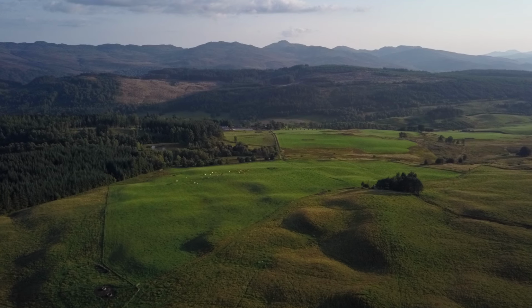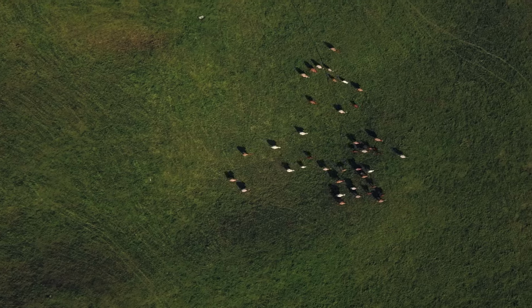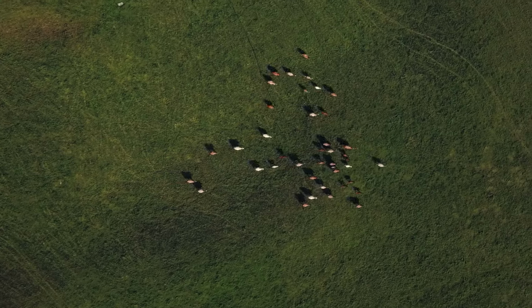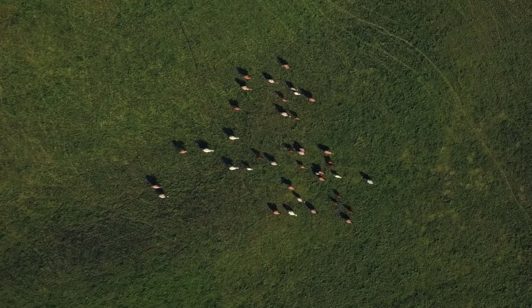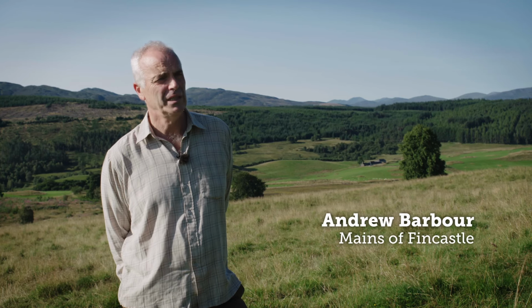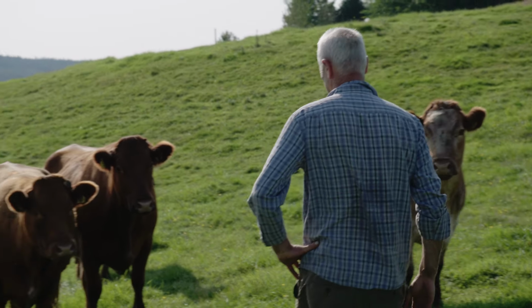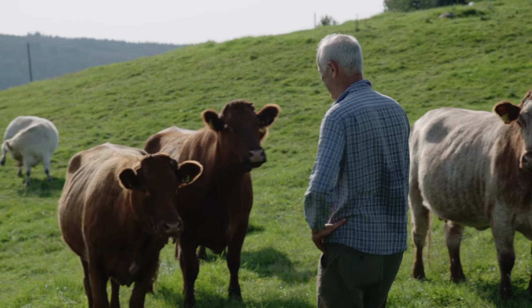Highland Perthshire, we're sitting at 1,000 to 1,500 feet. This is a grass farm producing beef cattle and sheep. My family have been farming here in different ways for a long time, many generations. Hi girls. The farm is a business, and the business is centred on selling livestock.